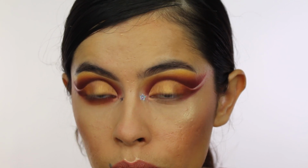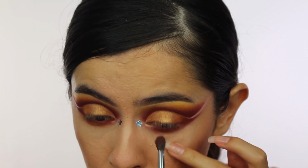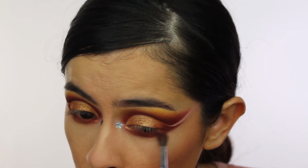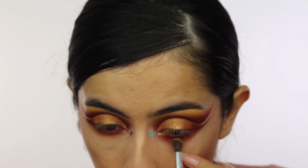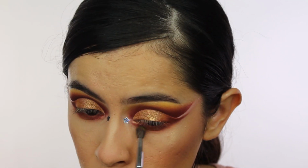Alright you guys, so I'm going to go in with the waterline, and I'm sticking all of the shadows that I used onto my waterline. I also put in my little stars because I'm going to use that white shadow. I'm going to mix that mustard shade with the yellow shade, and I'm going to put it right here as well just to smoke everything out. And I'm using the same Morphe M506 brush to do this.